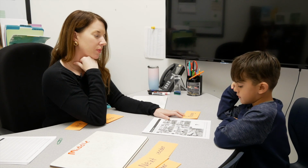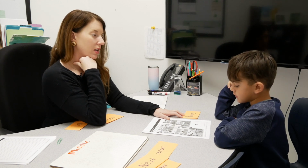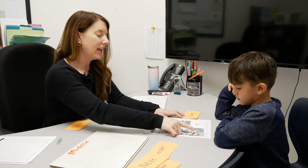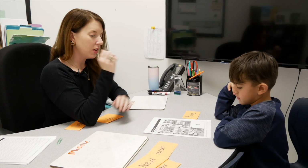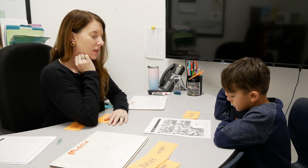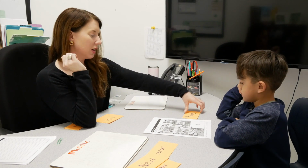You can see gradual release for this response, hoping the student can respond independently. They hang the house. So it's called a bird feeder. So they hang the bird feeder. Where? Where do they hang the bird feeder? On the tree. Good job.